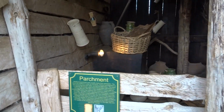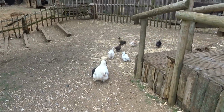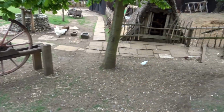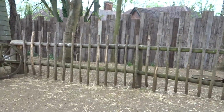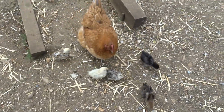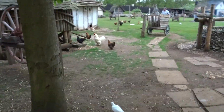Making paper? I've got no idea what that is. It's a chicken of some kind, but the weirdest looking chicken I've ever seen. Baby chickens. Oh, hello. Yeah. Ian, you seen the chicks?